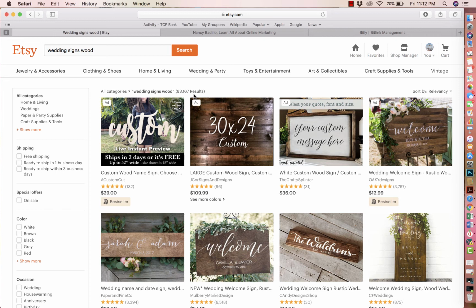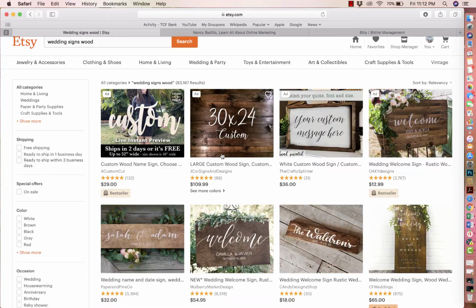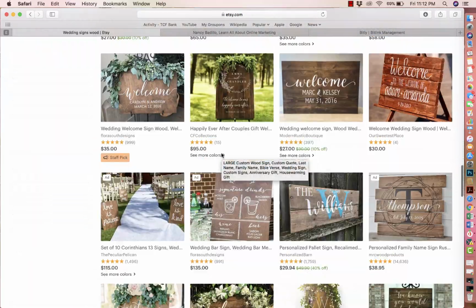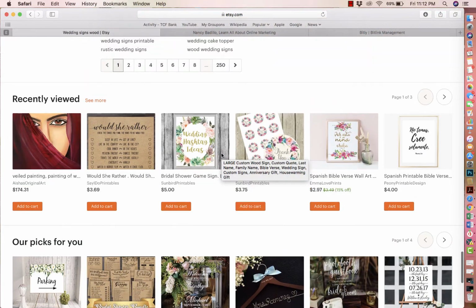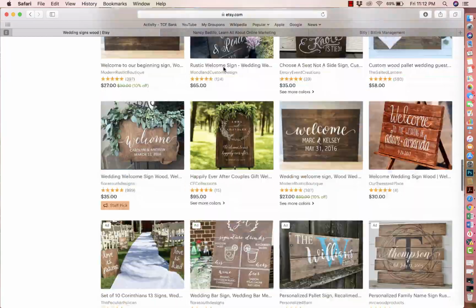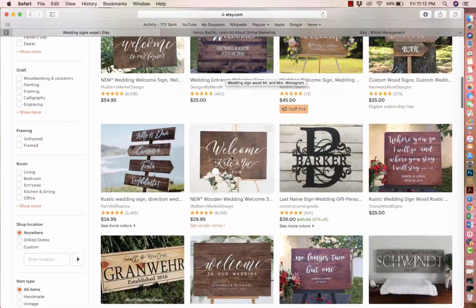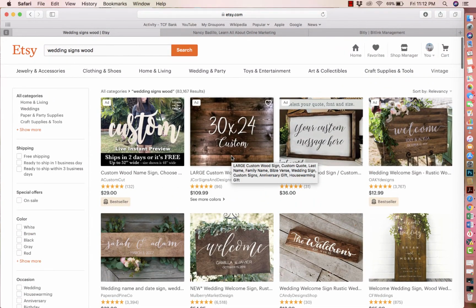It's too competitive. So when you do use that keyword, you're not going to be found on the first page of the Etsy search engine. You're going to be probably at the bottom. You see how many people are using it? I mean, there's over 250 pages using the same keyword, and each page has about 25 signs. So you're going to be in the very low spectrum.